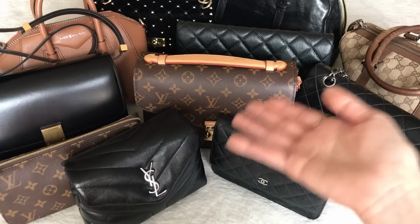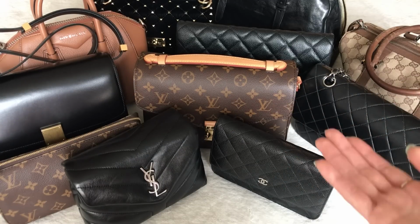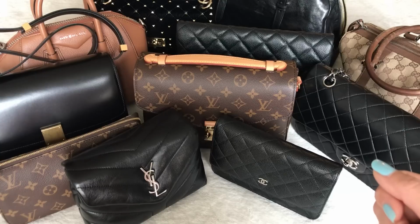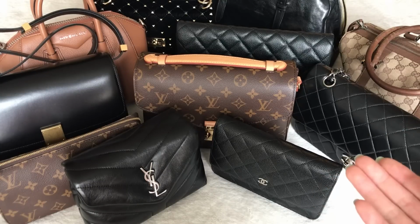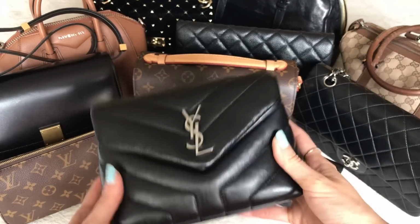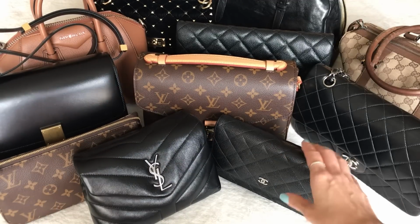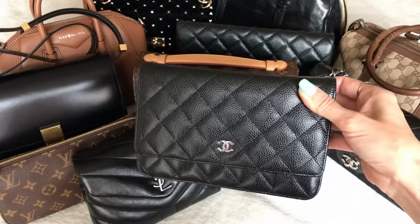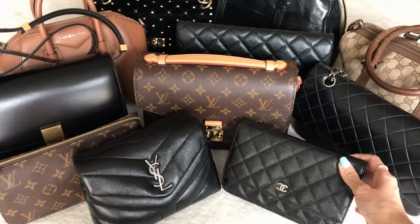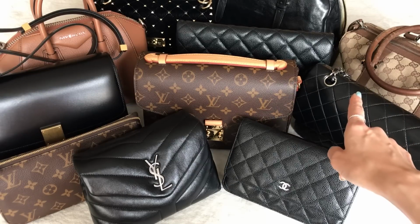Okay, so here are my brands that I gravitate towards. Whichever ones are yours is your own personal list. Then I'm going to talk about design. I think that's major. So you've got mini bags, you've got larger bags, you've got wallet on chain style bags, which are really slim and compact. You've got crossbody bags, shoulder bags, top handle bags.